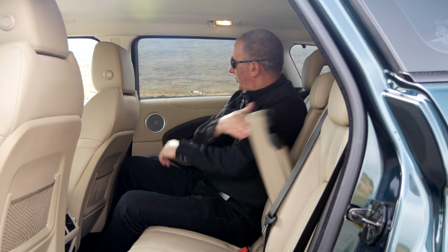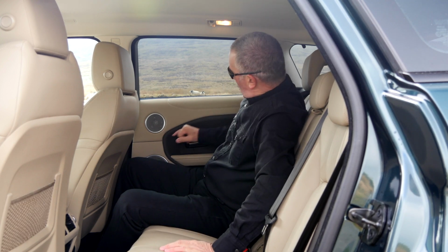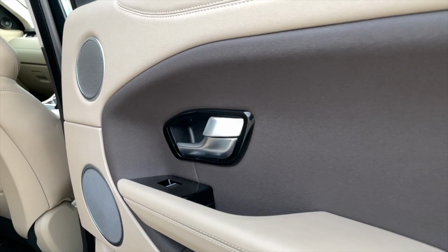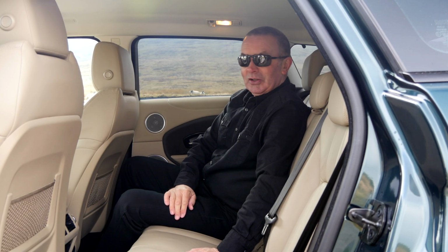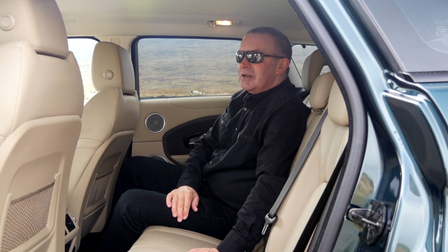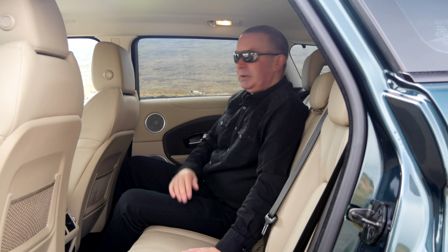Rear armrest here, very well finished, the contrast stitching and also this contrast brown panel here. It's almost like Battle of Britain colours, camouflage. It's a great colour combination. I love it myself.